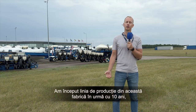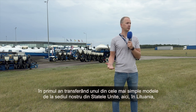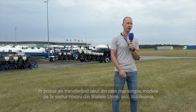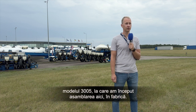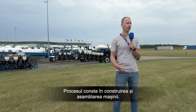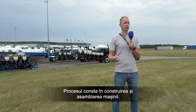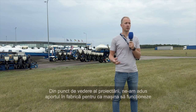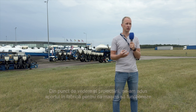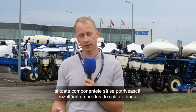So we started our production here 10 years ago, and the first year we moved one of the most simple models from our headquarters in the United States to here in Lithuania, the model 3005, which we've started assembling here in our factory. We built it, we assembled it, and from an engineering perspective, we supported the factory to make it work and make sure that all components fit, and it's a good quality product.